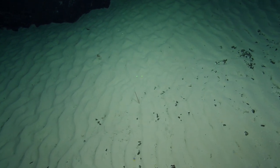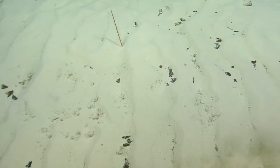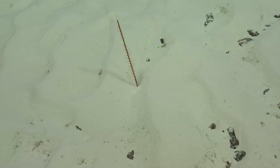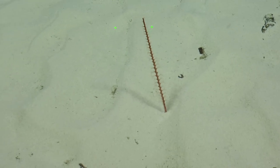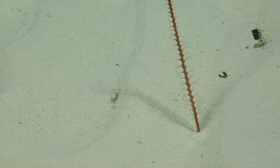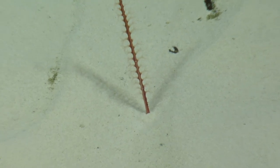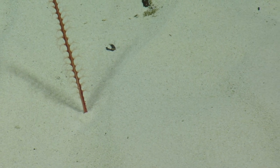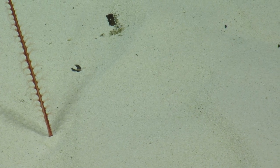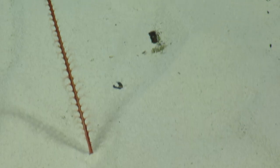An umbellula? Umbellula, it's a type of sea pen. Zoom in, Dave? Yes, please. That's perfect. So is that a sea pen? Yeah, that's a sea pen. Cool. Try to figure out what it is. Could be Protoptilidae. Paola, what do you think? Yeah, I think it's Protoptilum. I concur.